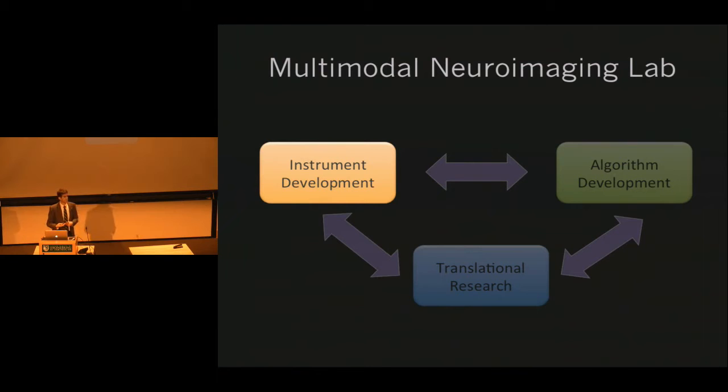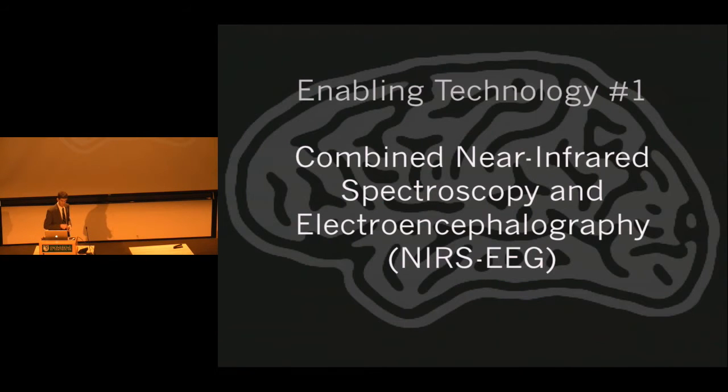So this brings us to instrumentation development and so forth. I'm going to now walk you through some of the ways that we're using technology to bridge these gaps. So the first enabling technology I'm going to go into in a bit more detail is the combination of near-infrared spectroscopy and electroencephalography, or NIRS EEG.